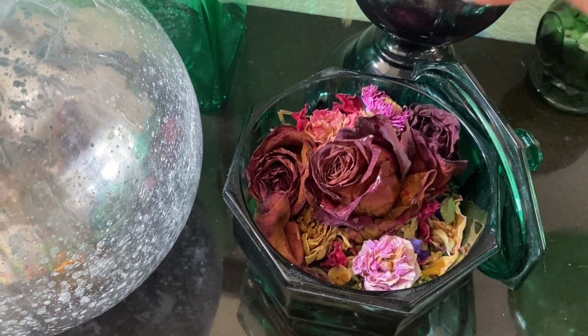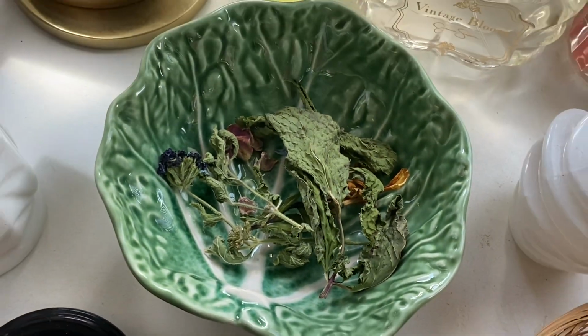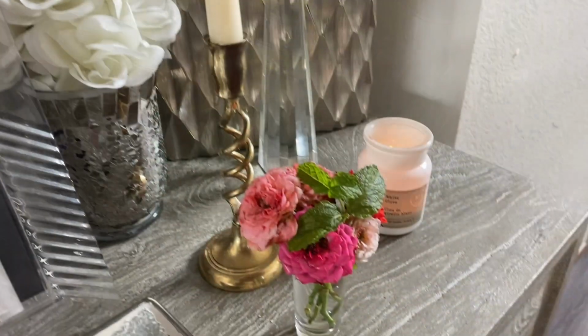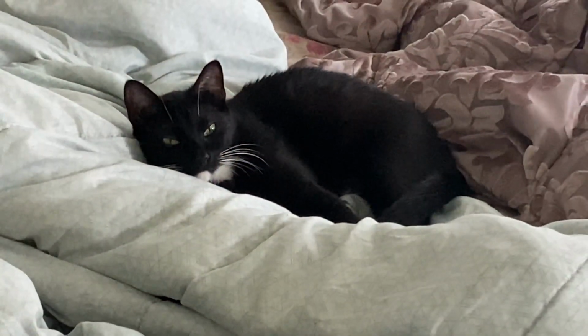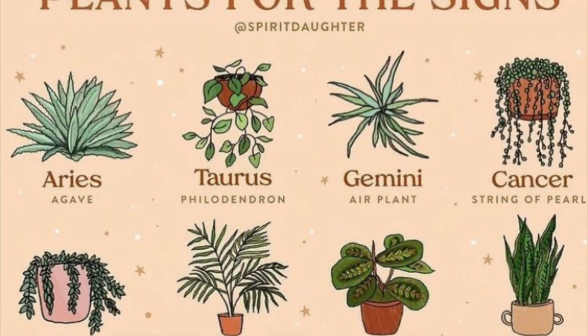I love making my own potpourri, which are simply dried flowers, herbs, and essential oils. And this is my herbal money bowl, and I also add things for love and prosperity. And so these are some flowers from my garden that when they are done, they dry out, and I add them to my potpourri. Of course, this is fancy here.